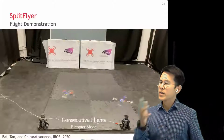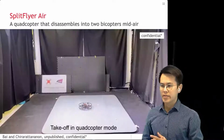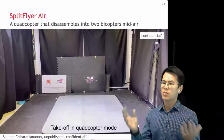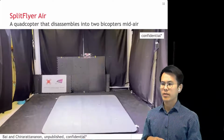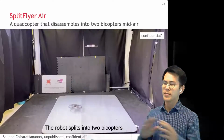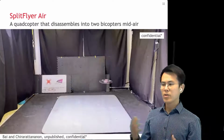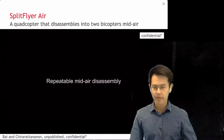And we can even do better than this, as we made a second generation of the robot. This is larger. So we have a robot taking off in quadcopter mode. And then during mid-flight, this robot splits into 2 robots that can fly and be controlled independently. So if 2 robots have to, for example, follow 2 targets, you can do that with this.